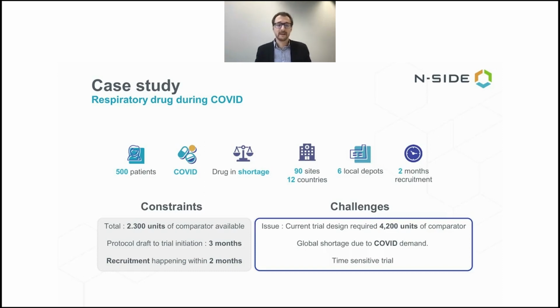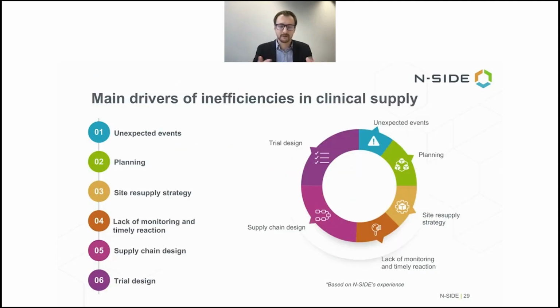So what can we do? We could delay the clinical trial. We could cancel it. We could reduce the number of patients, maybe. I don't know. There's a lot of different options, but none of those are satisfactory. So what did we try to do here? We went back to Ensite's core business and our knowledge.